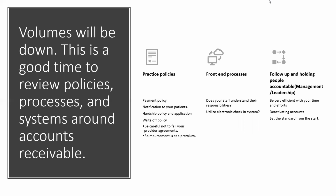Another thing to implement is maybe a hardship policy and an application with that. There are times when patients legitimately cannot pay their portion of the bill. And to be compliant with your carrier agreements, you must have a way to measure your patient's ability to pay the cost share in order to forgive the balance. In most, if not all, agreements between a provider or a practice and insurance companies, there is a stipulation that you, the practice, will make a good faith effort to collect the cost share from the patient. It's a very vague statement, but to cover your practice, you must simply develop a tool to measure someone's ability to pay or not pay based on finances.